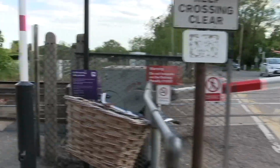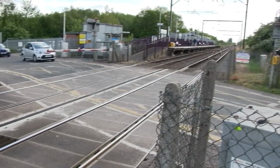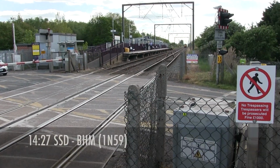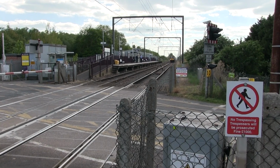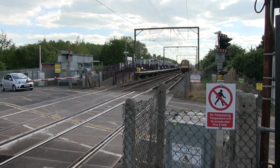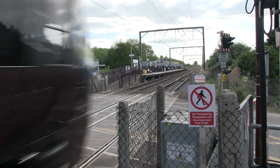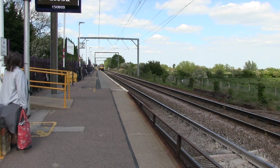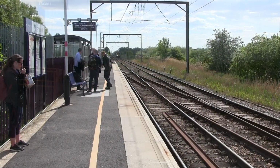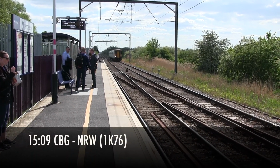Now at this level crossing without yellow spot. Another express, Cambridge to Norwich, I think it is.